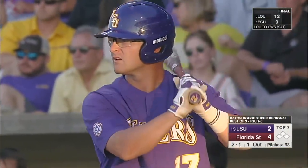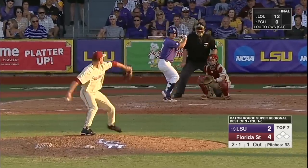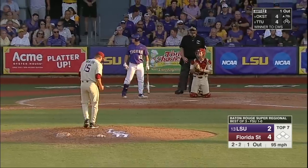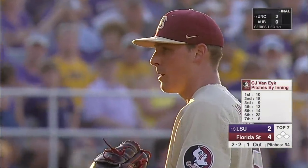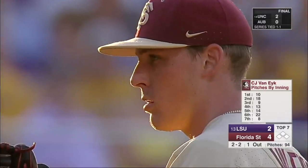Seven times this season, C.J. Van Eyck has thrown 100 pitches or more. That's over 16 starts. And Van Eyck sitting at 95 on pitch number 94. I think we're still feeling okay. It's borderline. It's at the bottom part of the zone if it's there. But for Van Eyck, the stuff has not gone down as the pitch count has gone up today.